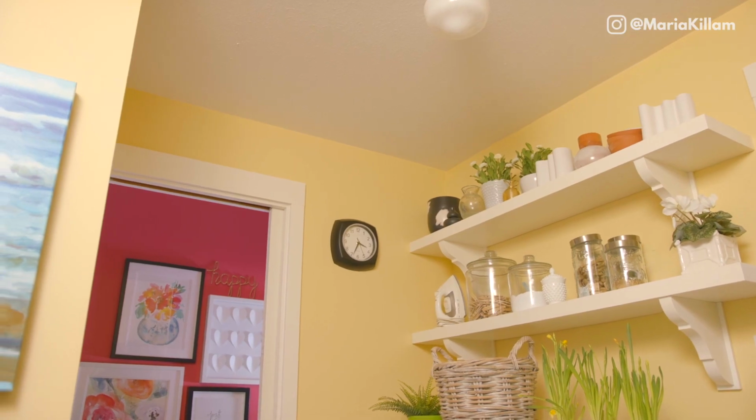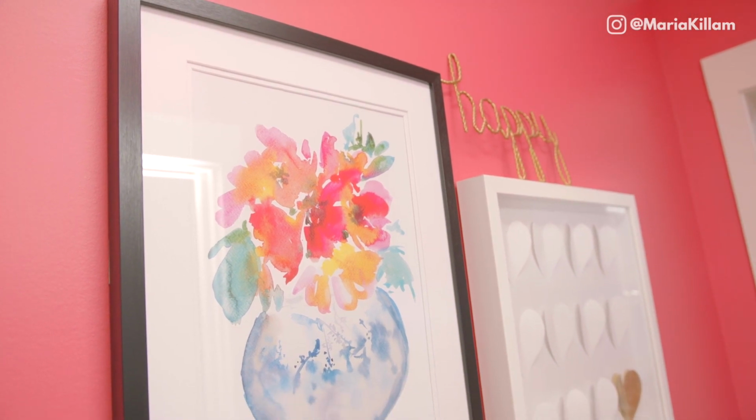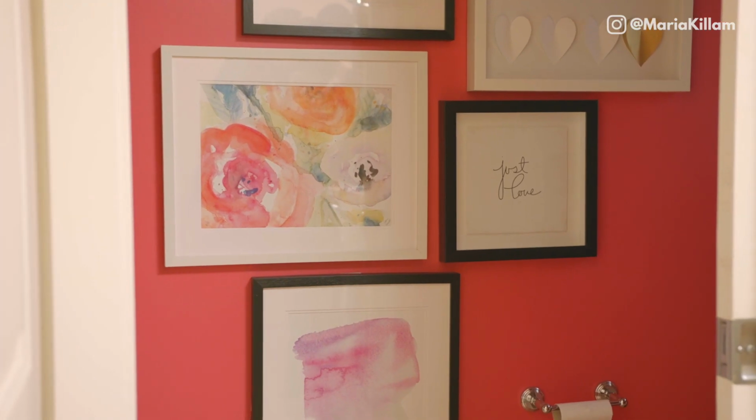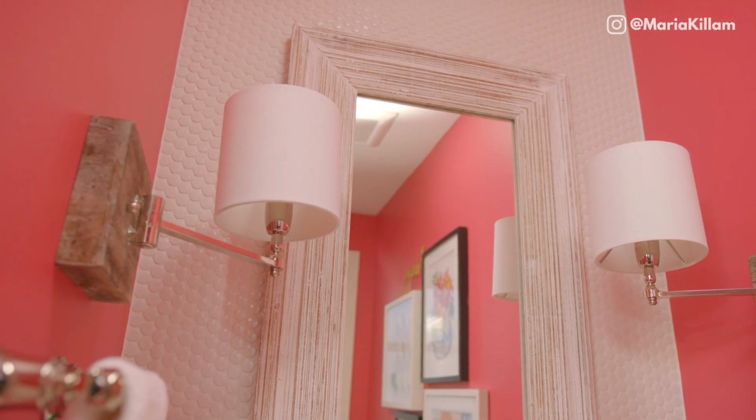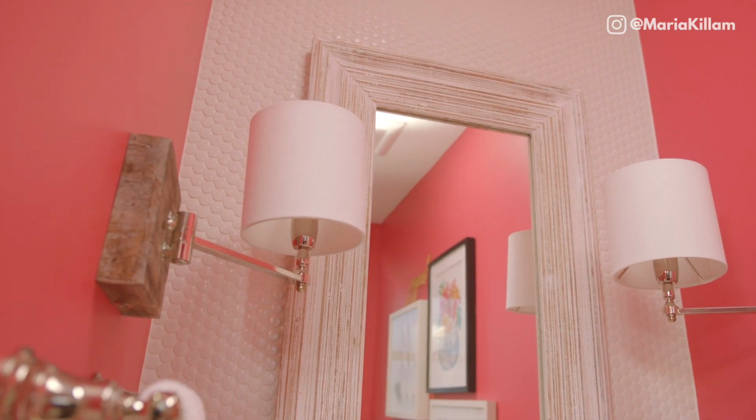And then moving on to the powder room in raspberry, that's still the same from my last color scheme. However, if I wanted to switch it up, if I wanted to create even more perfect flow, I could paint this room lavender or maybe even a wallpaper.